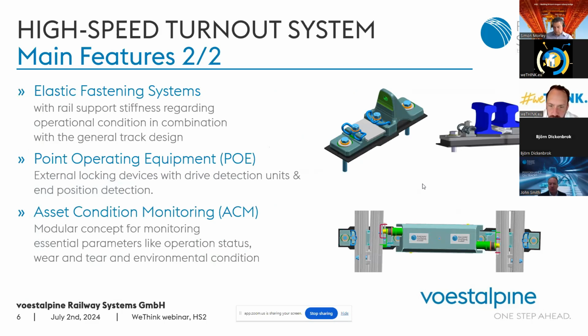and the full point operating equipment, so external locking devices with drive systems and end position detection for all turnouts, both on main line and in depots, and with some of those main line turnouts having up to 9 separate setting levels on the turnout itself, plus a further 4 in the movable point frog. So very large turnouts. I think in terms of global railways, these will be the biggest turnouts ever delivered for a railway globally at this point.